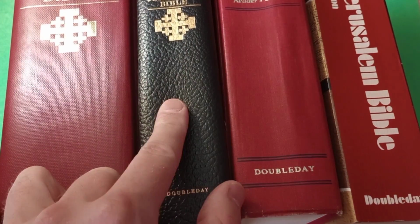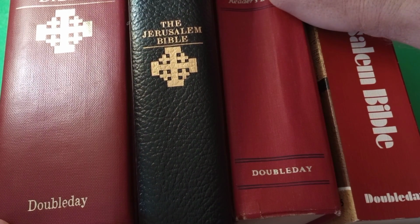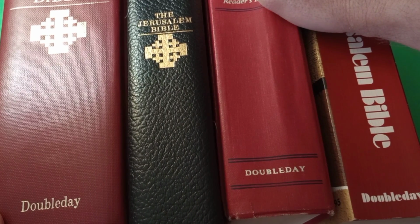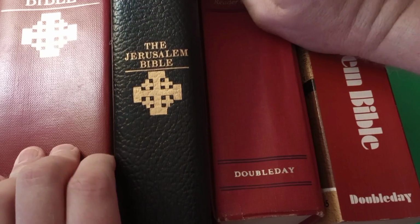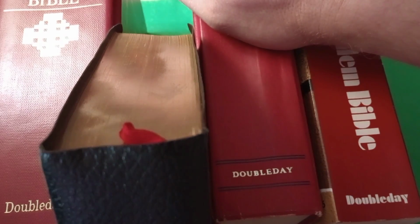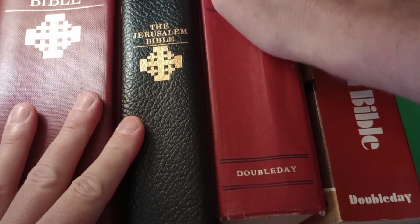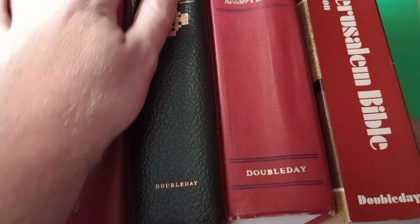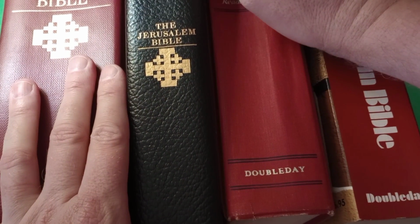I had picked up a Jerusalem Bible, this fake leather edition here, at a Goodwill for free a couple of years ago. And once I began to read from it, doing morning and evening prayer, the daily office lectionary readings from that, I found that I liked it quite a bit and became a spokesperson for the Jerusalem Bible translation among those who will listen to me.